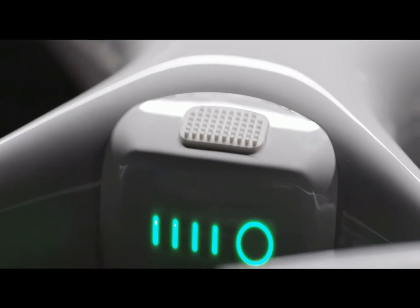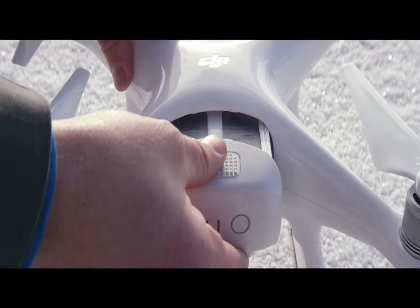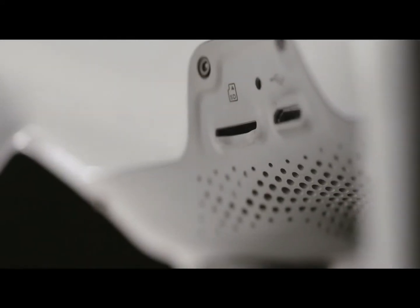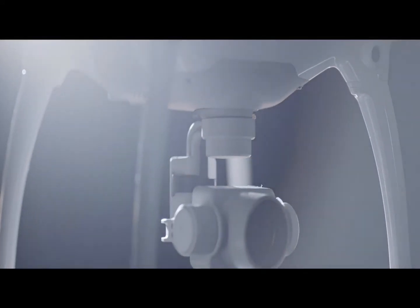Completely redesigned, reformed to be more compact and easier to access, all while increasing the flight time to 28 minutes. All in a composite core unibody which is lighter and sturdier than aluminum.